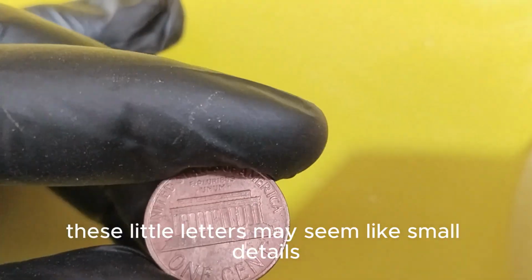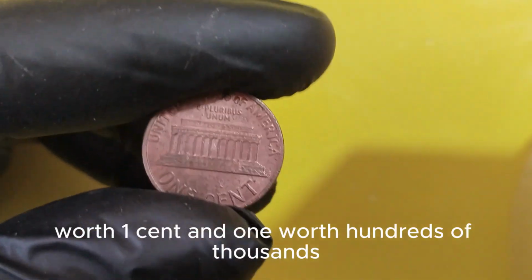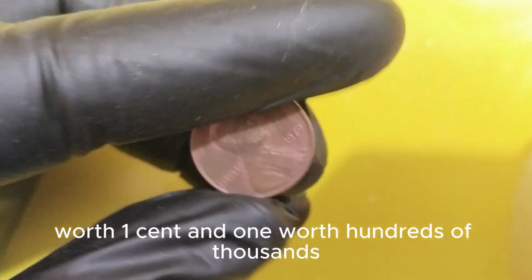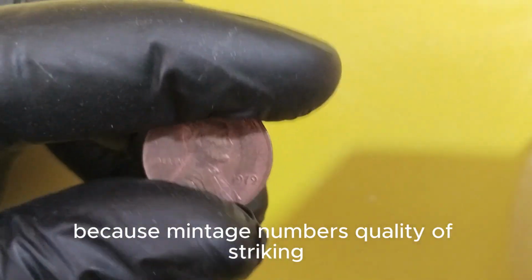These little letters may seem like small details, but they can mean the difference between a coin worth 1 cent and one worth hundreds of thousands, because mintage numbers, quality of striking, and rarity all depend on these factors.